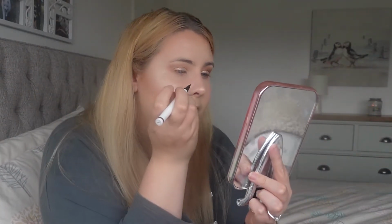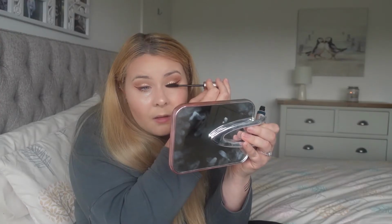So I'm going to go ahead and try and do a little winged eyeliner with brown. So they're not perfectly matched, but I think I've done a pretty good job considering my eyesight. I'm going to put a little bit on my waterline as well. I'm going to pop some mascara on now. Wow, I like this mascara. I think it's really lengthened my eyelashes and it's got volume, but it doesn't make your eyelashes stick together. I think it's really pretty.